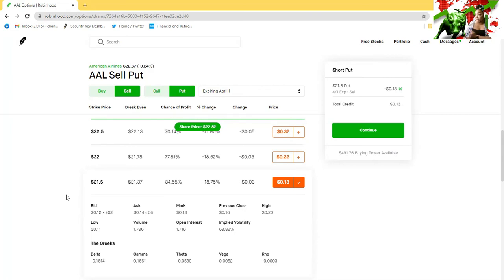Now, if it does go down to $20, you can sell some covered calls. And that's what I normally do. I sell the puts, get assigned. If I get assigned, then I'll sell covered calls until it goes away. And once it goes away again, then I start all over again. That is called the wheel strategy. And it's a really good strategy to make like $200 to $300 here and there, a week, maybe a month, depending on how much capital you have in your account.